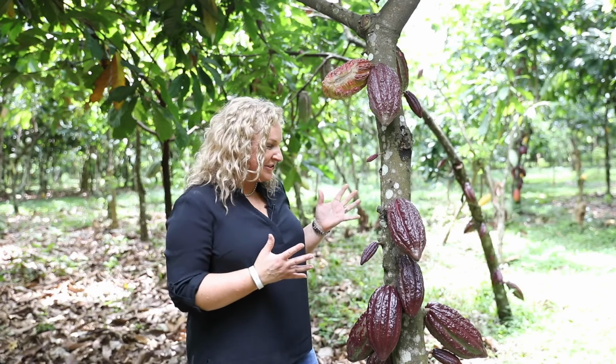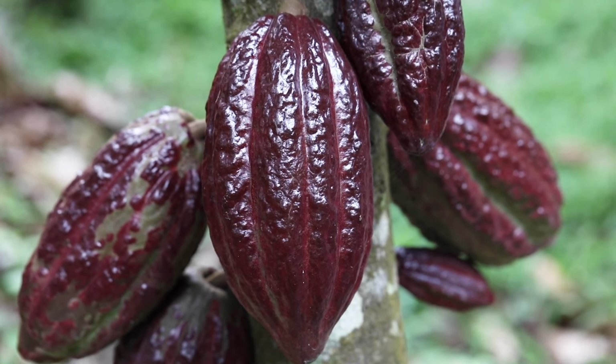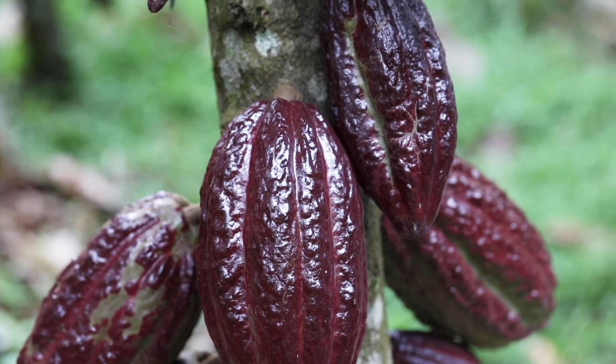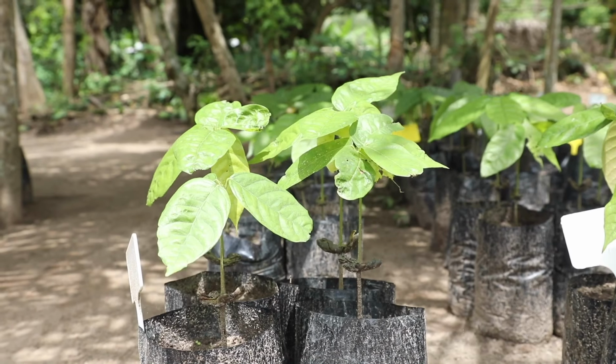This absolutely stunning cocoa tree is a Trinitario hybrid. Now, the economic life of the tree is about 30 to 35 years. The tree will actually grow and stay alive for about 100 years, but the economic life as to when we can actually process enough beans to make a profit is about 30 to 35 years. After that time, the tree will be cut down and a new tree will be planted in its place.